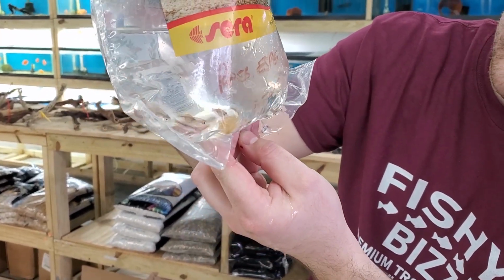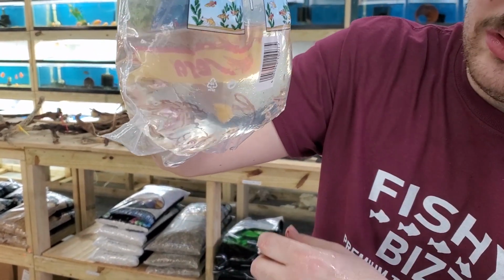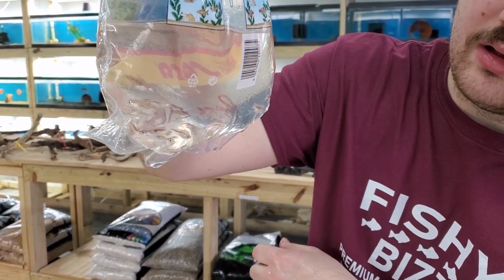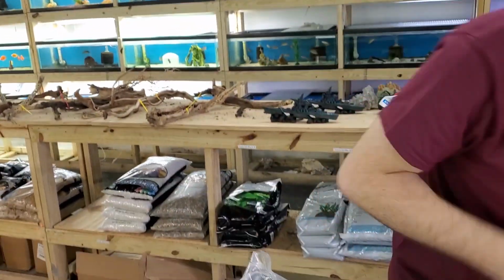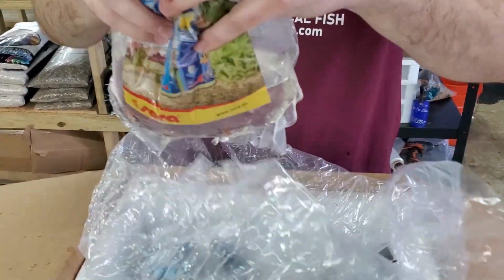Pork chop rasboras, really cool looking guys. When they're not stressed out, they have a really nice gold, metallic body that reflects off the light real well. Very similar to the Harlequin. Kind of a longer body though.